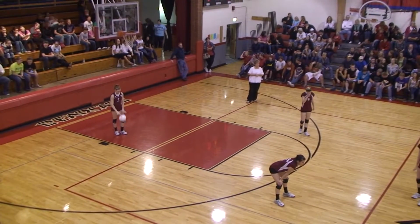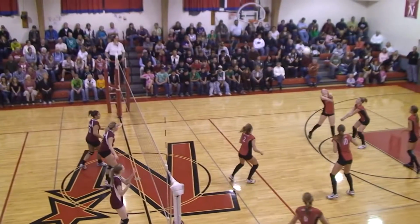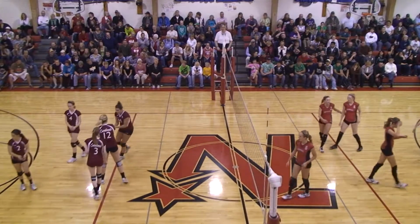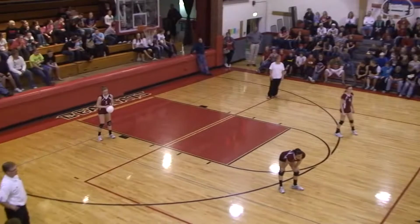So it's 1-0 Cardinals lead now here in game two. This is Julie Dinius ready, a serve across taken by Jenny Swanson. They'll set up Tubner now. Tubner, the spike long and out of bounds, and Langdon will lead here 2-0. Again, the Bearcats won game one, 25-18.